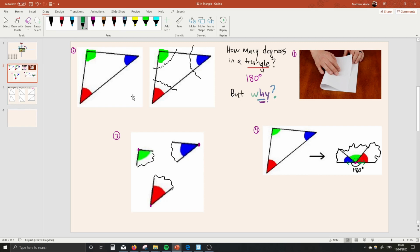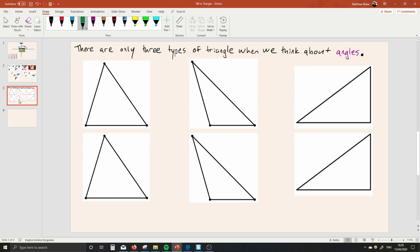Now, you guys might be thinking, oh, but does it work for every triangle? Well, actually, I bet nobody was thinking that, but maybe some of you might have been. Well, here's what we're going to do. Let's find out. You'd be happy to hear there are really only three types of triangle.